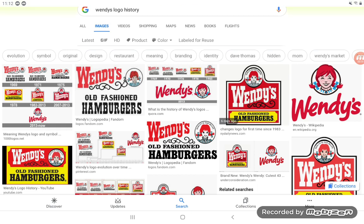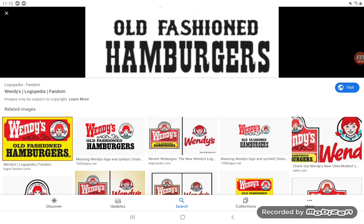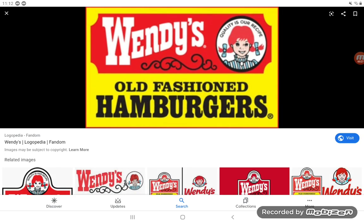Wendy's. Here we go. So first we have Wendy's in red text, and there's a red-haired girl. It's a drawing, and here's the word old-fashioned and hamburgers in black text. In 19-something to 19-something, everything is in a yellow square, and there's a red shape. And there's the word Wendy's in white text, and there's a drawn red-haired girl. And there's the word old-fashioned and hamburgers in black text.